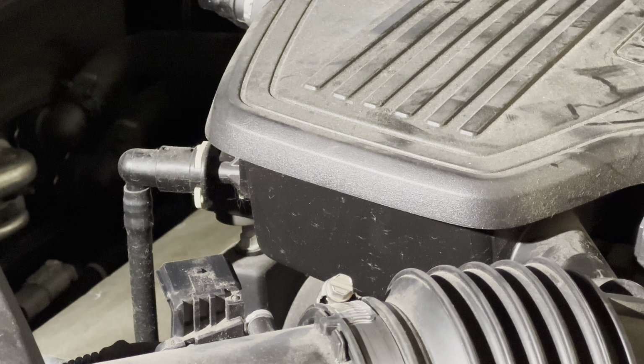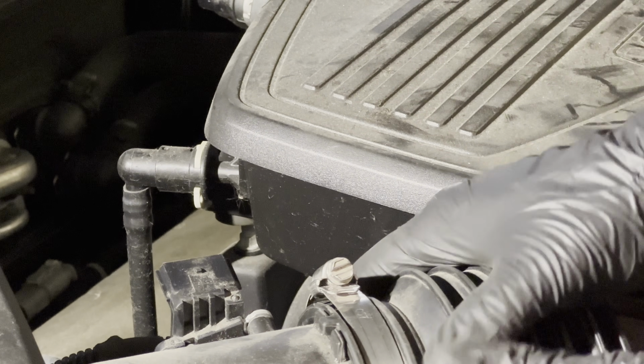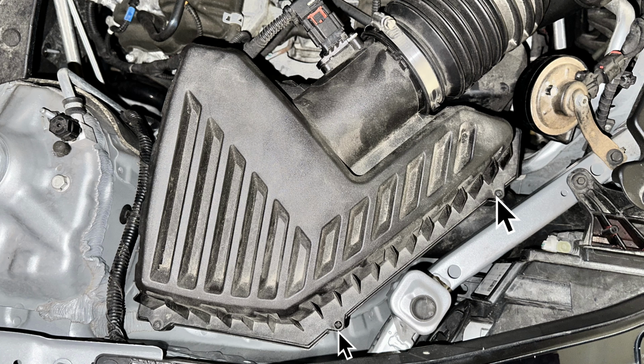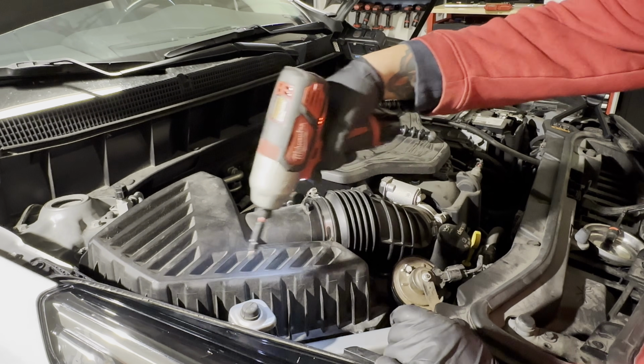We're gonna take our 8mm socket and loosen this up. That's for the air box, for, of course, your snorkel here. Pull that back. Now we're gonna take our Phillips. There's a total of 5 screws around the air box. We're gonna take all 5 of them out. That's 1.